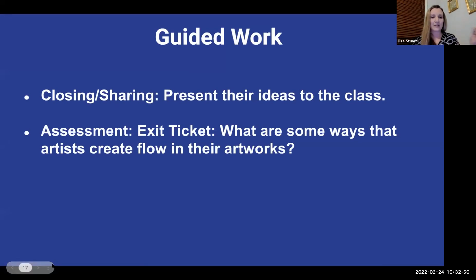And so as an exit ticket, you would ask each individual student to write down or share with a neighbor, however you administer exit tickets: what are some ways that artists create flow in their artwork? And hopefully you're going to get answers like, well, they use color, they use line, they use texture. So you might have them talk about some of those similarities in the ways artists show flow.